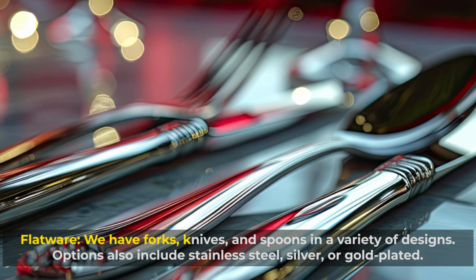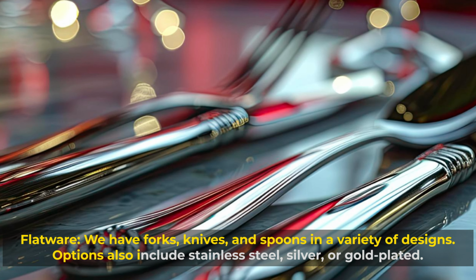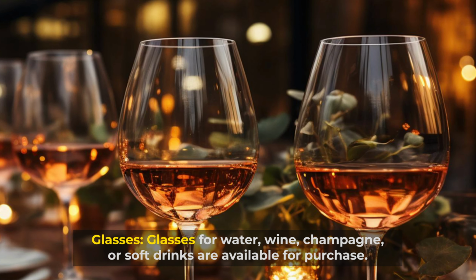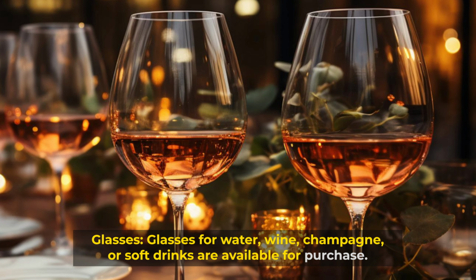Flatware. We have forks, knives, and spoons in a variety of designs. Options also include stainless steel, silver, or gold-plated. Glasses. Glasses for water, wine, champagne, or soft drinks are available for purchase.